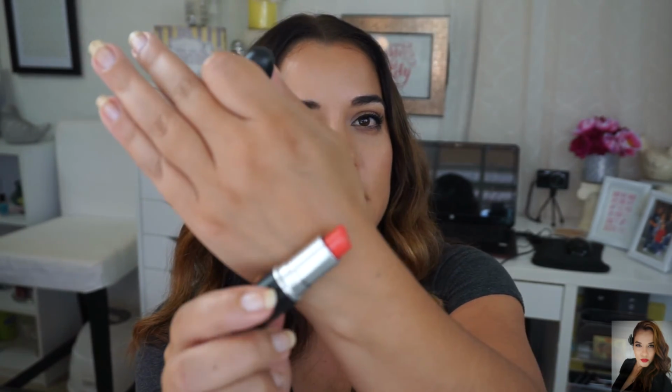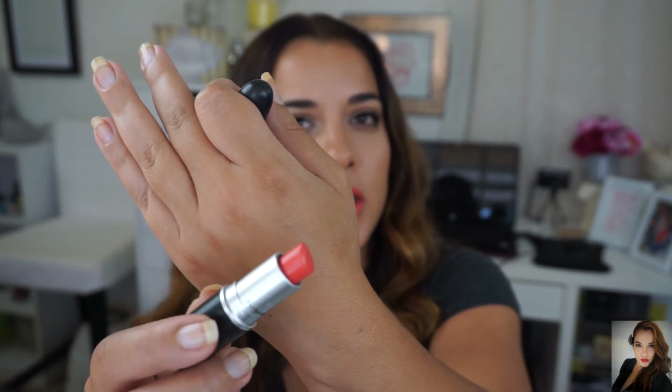Beautiful. For the lips, I went with MAC's Vegas Vault, which is an orangey peachy shade, and this is why I decided to go with this Vegas Vault, because this shade reminds me a lot of the shade right there. Isn't it pretty? So this is the final look, you guys.